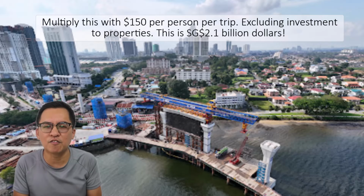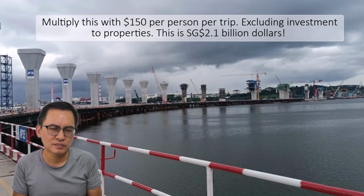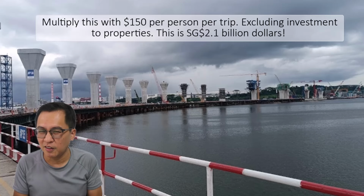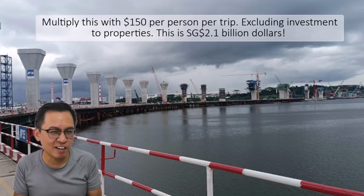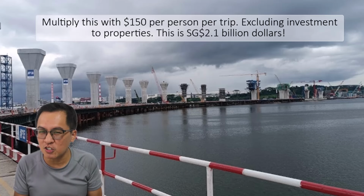Multiply this with $150 per person per trip, excluding investment in property. Wow, this is $2.1 billion. My number is quite accurate, right? Maybe financial institutions should offer me a job too.